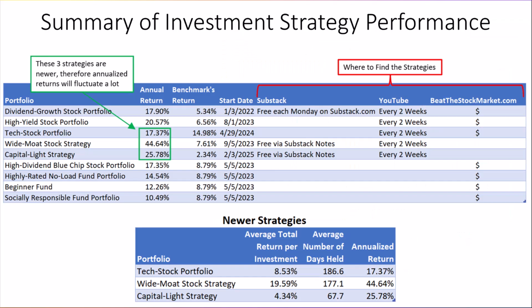So here's a summary of our investment strategies, their annual returns, when they were started, and where you can find them. The dividend strategies are my personal favorite since my goal is to generate passive income that is twice my annual expenses. The dividend growth stock portfolio seems to be the most popular, so I put it on Substack for free as an experiment to see if I like the Substack platform. So far, Substack is easy to use and is turning out to be more fun than I expected. You can also find the dividend growth stocks that we're buying on the first trading day of each week, either on Substack or my website, beatthestockmarket.com.